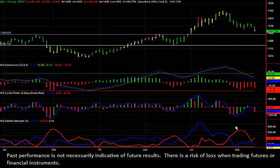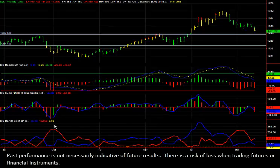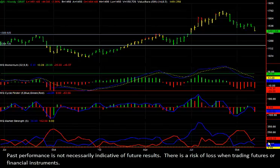The other indicator that I like to look at is the MQ market strength, and if we look at what the last couple of sell-offs have been, we reached $2.85 a bushel there recently in October, and then last October we reached a sell-off of right around $3.13. Right now we're at $1.52, so this would project, call it, $1.30 to $1.50 a bushel lower, which would take us potentially down to the $13 a bushel level.